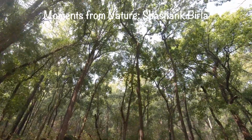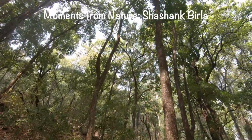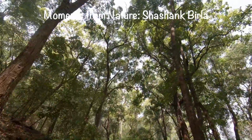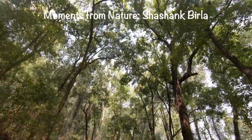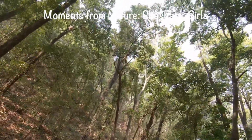And we once again pass through the forest. Look at this beautiful canopy, such tall trees, usually composed of one dominant species, the one we know here as Sal or Surai. God, these canopies are gorgeous to move through.